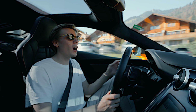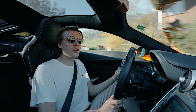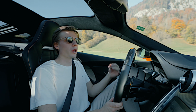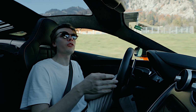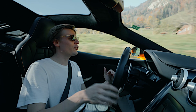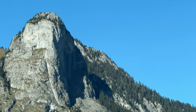But that's probably why. Because if you really want, you can go and track this car and actually have fun. Not be scared of ruining it, but actually have fun. But then if you want to go and do like 600 kilometers, voila, it's here. You want to throw a rack on the roof, you can do it. You want to put stuff inside, you can do it. It's a car that just gives you so many cool options.